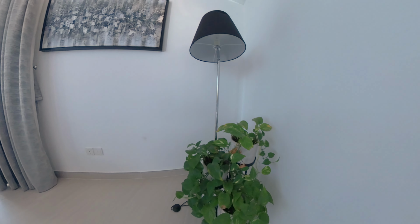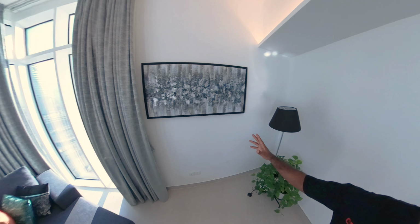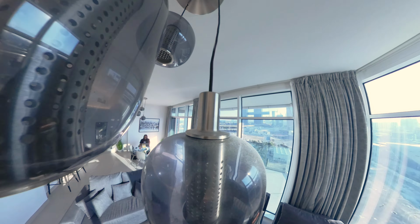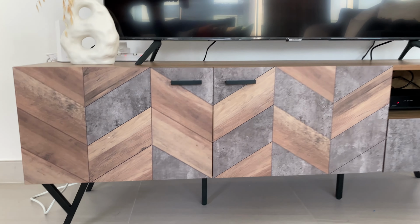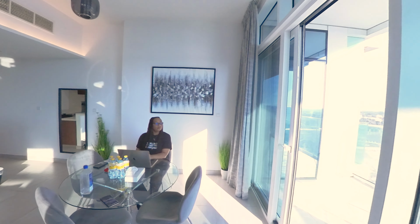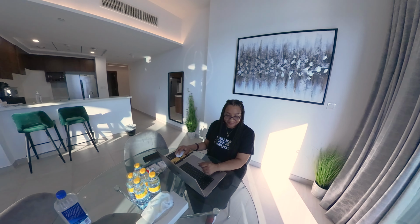Got the plants over here. And these are real plants, too. You know, the water on and everything. Nice paintings. This is nice. Let's check out the lights. Oh, I thought it was a fly. Oh, my goodness. I like the colors that they have going on here. It's a nice plush kind of a feel to it. So you did a good job picking this one here.